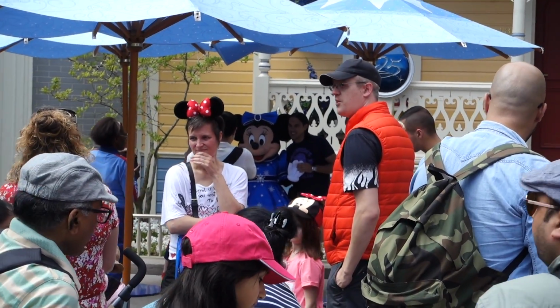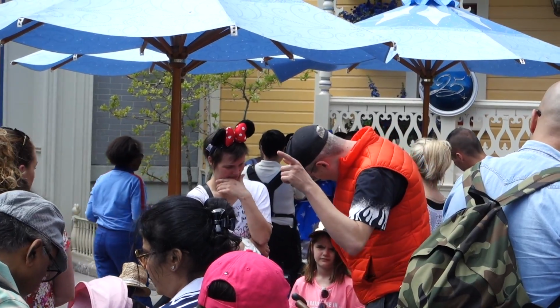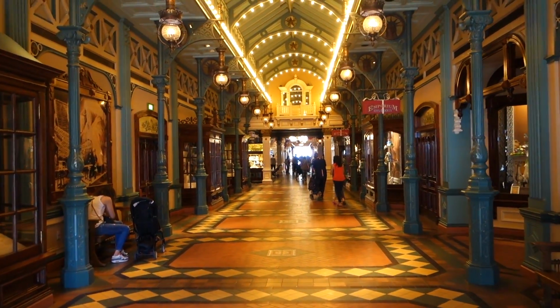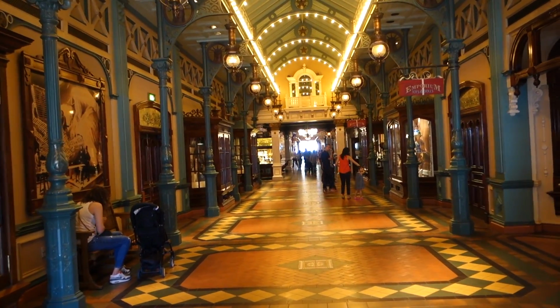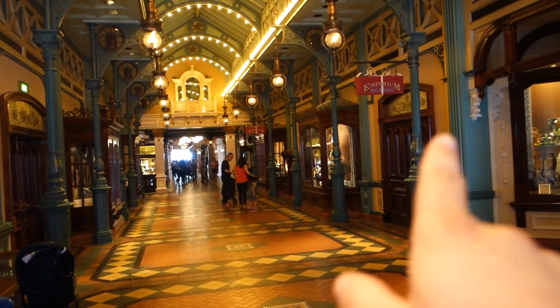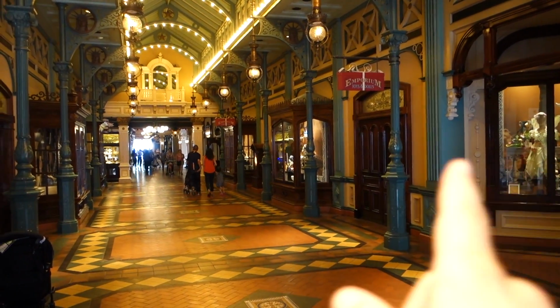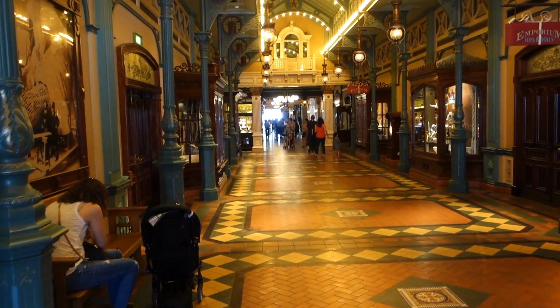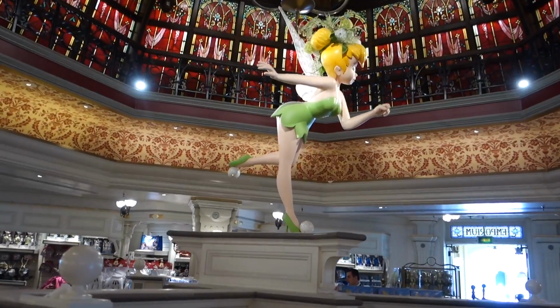And right in there you'll see Minnie Mouse. She's in her Disneyland Paris 25th anniversary outfit. That's cool. And this is what they call the Liberty Arcade area. So it's just off of Main Street and it actually cuts kind of behind. So Main Street would be over here to the right. These would be all stores. So this is kind of an alleyway that cuts inside behind all the stores.